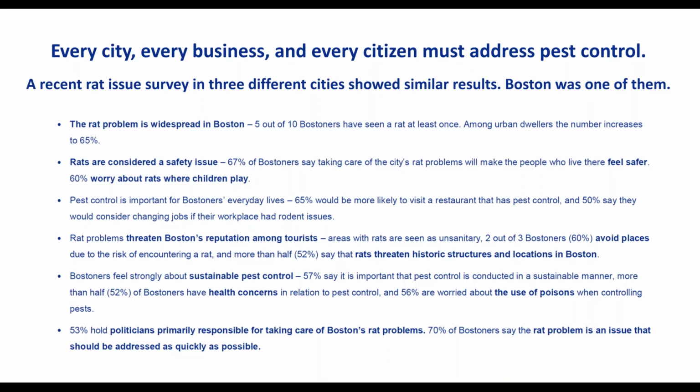But when we start to talk about control measures, a majority of people support a sustainable pest control solution. 57% of people say it's important that pest control is conducted in a suitable manner. More than half of people have health concerns in relation to pest control, and more than half are worried about the use of poisons when controlling pests. And I would also add that poisons in an urban environment are less effective at controlling pests depending on their placement.